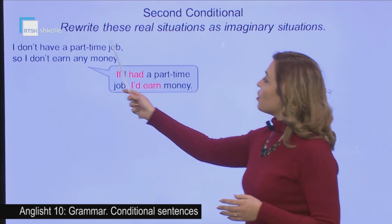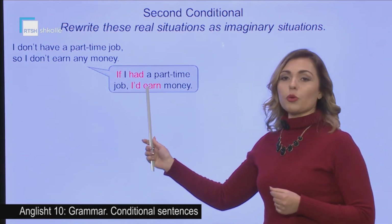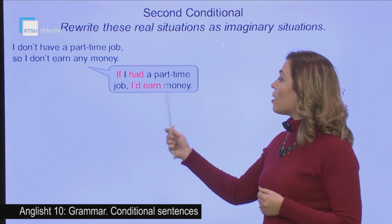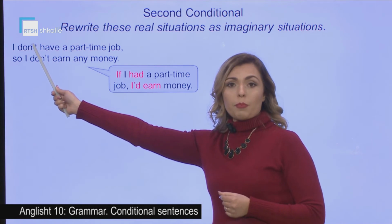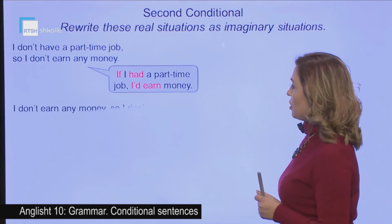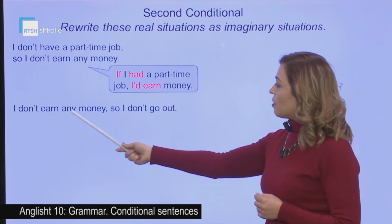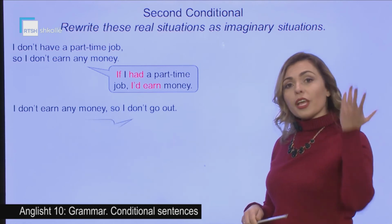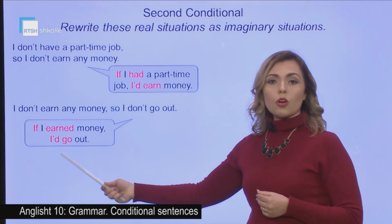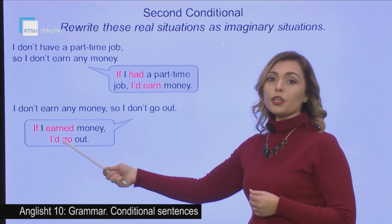So, you can see the real situation using present tenses and the imaginary situation using the past simple. So if plus past simple, if I had a part-time job, but I don't have a part-time job. So you can see the difference. Another real situation. I don't earn any money, so I don't go out. This is the reality that I don't earn any money. So I want to change this and I'm imagining if I earned money, I would go out. But in fact, I don't earn any money. So I imagine myself earning more money.